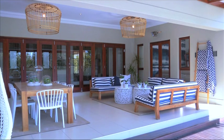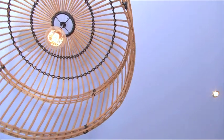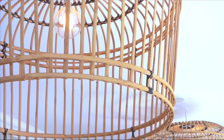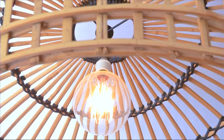We've got 2 different areas on the patio. We've got a seating area and we've got a dining area. And then I've used 2 oversized rattan light fittings. And because it's such a fine design, I picked out a decorative bulb to shine through my rattan light fitting to complete the overall look.